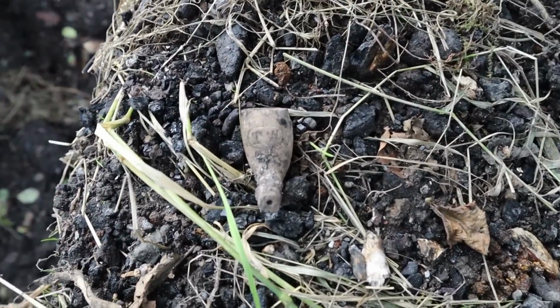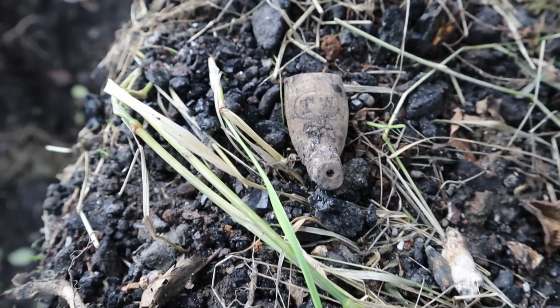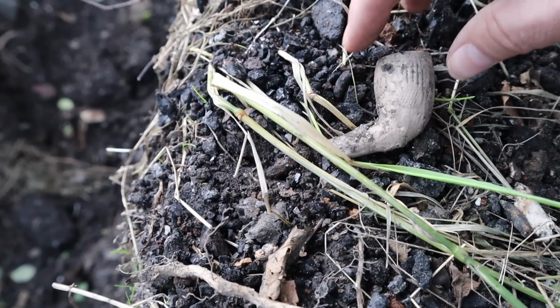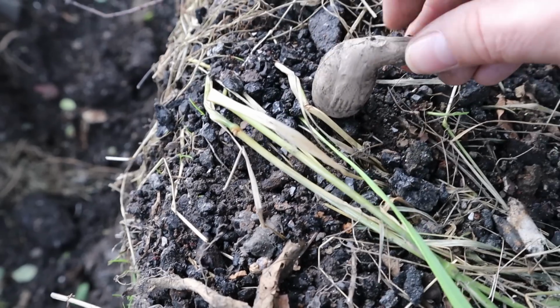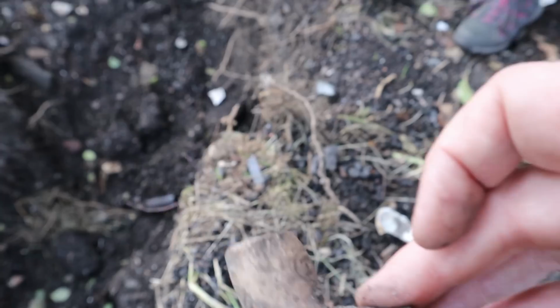That is more or less exclusively what we find here. I mean, it's not all we find here, but we do find an awful lot of these. It has the hatched hand on the side. Yeah, and that's it. The little spur's broken off on this one. You can see where the break is. Okay, that's cool. I'll take this along.